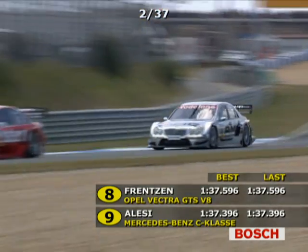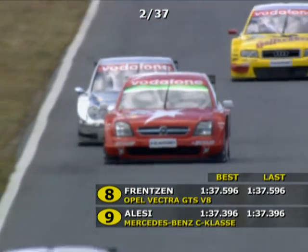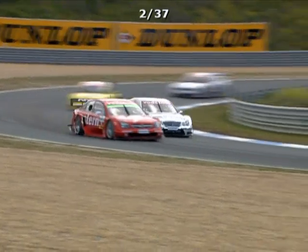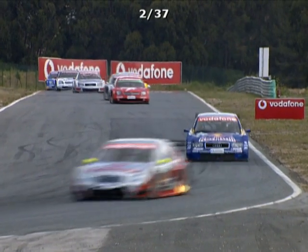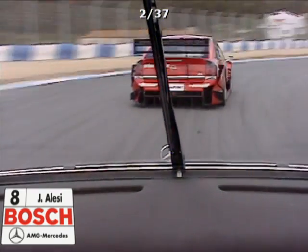Good scrap going on here between Frentzen and Alesi for 8th and 9th places. And Jean Alesi looking for a way past Frentzen. He has a go on the inside, diving into the corner, but Frentzen keeps his nose in front. They almost lean on each other. Frentzen runs a little bit wide. Jean Alesi urges the Mercedes up on the inside, clips the curb, glances, I think, off the back of Frentzen's car there, so he's got to slot in behind. But Jean Alesi is trying again, and this is his view, right up behind Frentzen now.